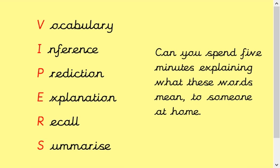E is explanation, where you will sometimes be asked to explain something in detail. You might be asked to explain how something works. You might be asked to explain how someone might be feeling. Either way, you've got to put some detail in there. It can't just be a simple sentence. If it's explaining how something works, give me the detail, and prove to me that you've got that understanding.